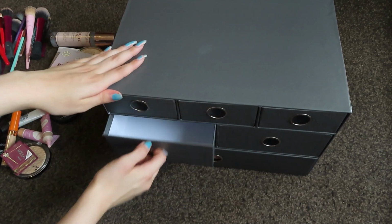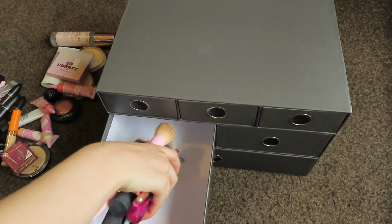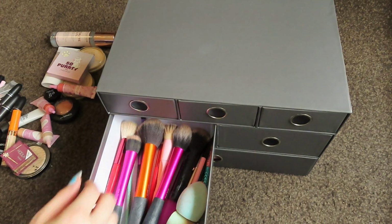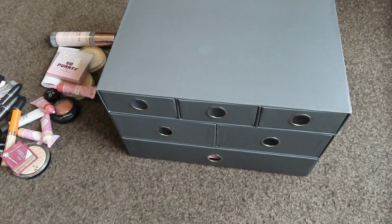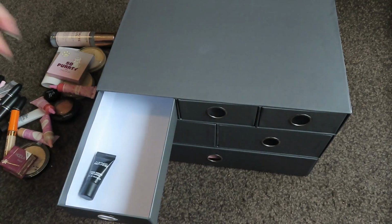I'm thinking my brushes might go in one of these slightly smaller drawers. So I'm going to grab my brushes and pop those and my sponges in there. Okay, they fit perfectly. That's great. I love that. Okay, so now's where I get stuck as to where to put everything else. So I'm going to start by just trying to put primers in one of these smaller ones and then just go from there.